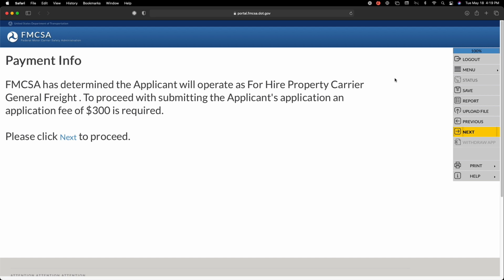Links for that below if you're in a state that I can help you out with for insurance. There's plenty of other good little links in there for other things you're going to need. Next steps: insurance quote, file your BOC3, UCR. If you don't have your DOT medical card already, go get the physical exam for that.